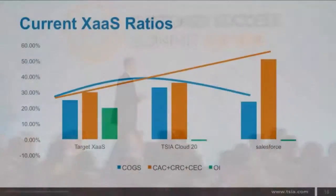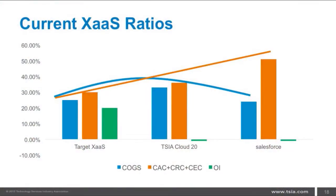But let's look at the real data right now. So here you have, on the far left, that target model in terms of how much money you want to spend on COGS and how much you want to spend on sales and marketing and what your operating income would be. In the middle, we're tracking how the companies in the Cloud 20 are doing. And on the far right, that's Salesforce. What does that tell you?